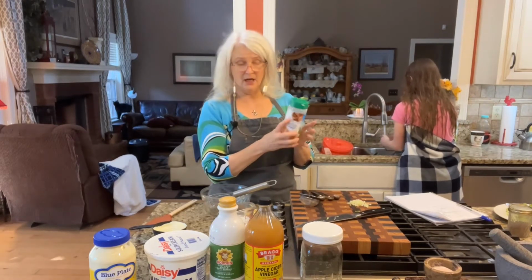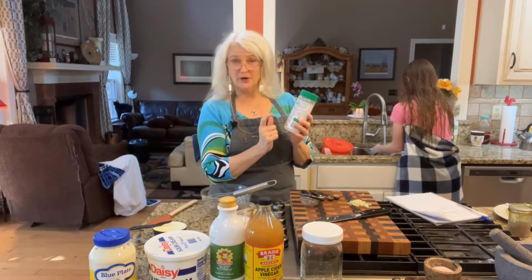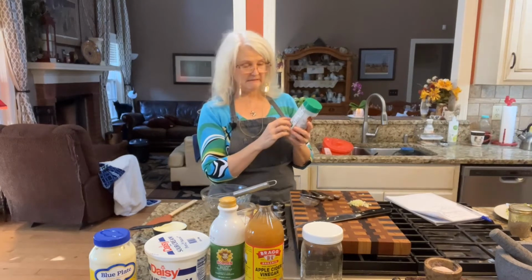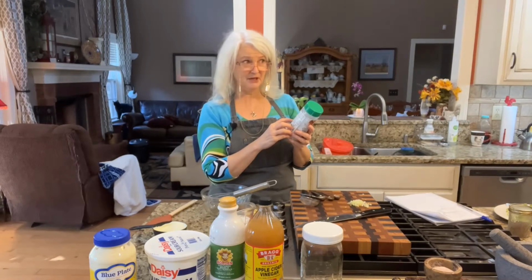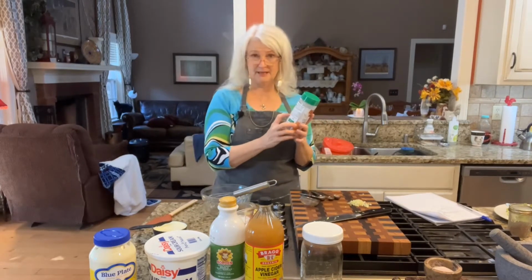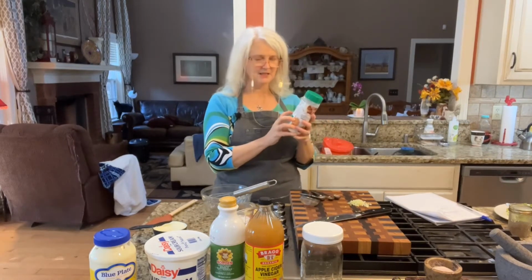So anyway, regarding MSG, it's like a neurotoxic damager. I don't know. It's really not good for you, but it sure is delicious. It makes everything have a meaty taste to it.